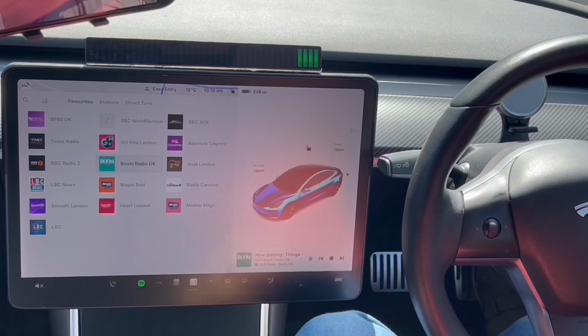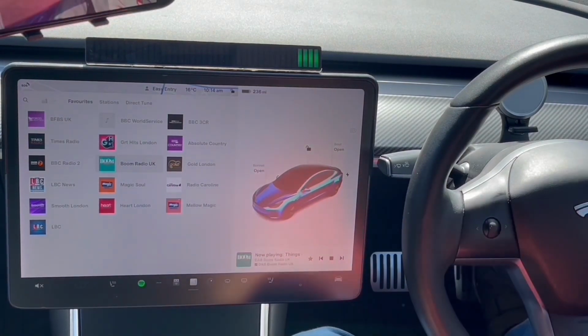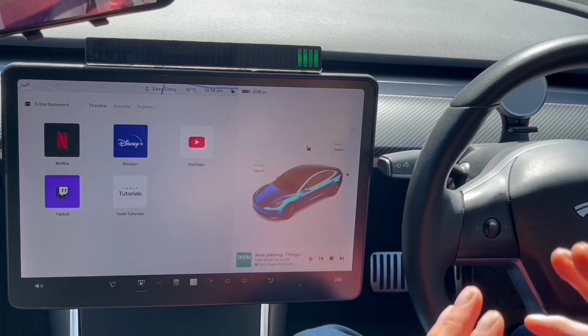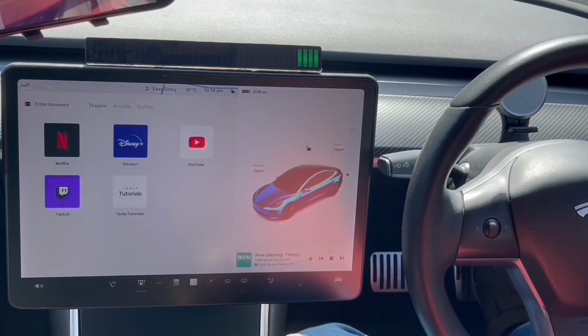Number 9. We notice here the icons have actually changed a bit now. They're more square and more like app format, so you can see that. Also the same if we go to the theatre, it's the same again. They've made them more square now, and they've improved that.